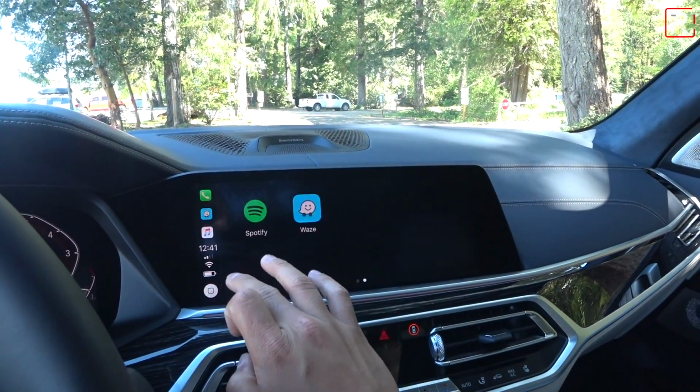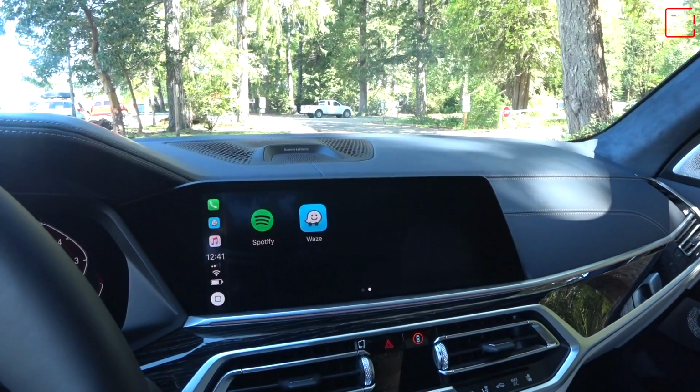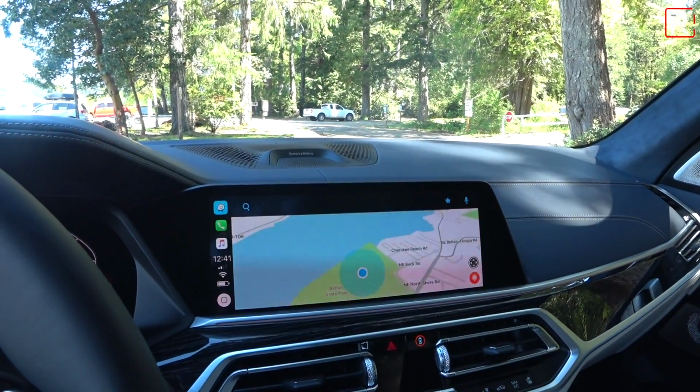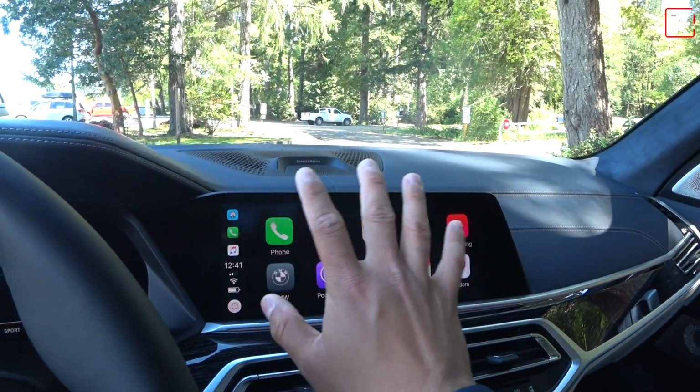But you can see here, this is a touchscreen now, so that's really lovely. If you want to pull up Waze, just go over there and click on Waze. It'll pull up Waze onto the GPS system, which is, again, a really nice feature. If you want to go back to the BMW system, this is going to take me some time, so I'm going to come back to this.